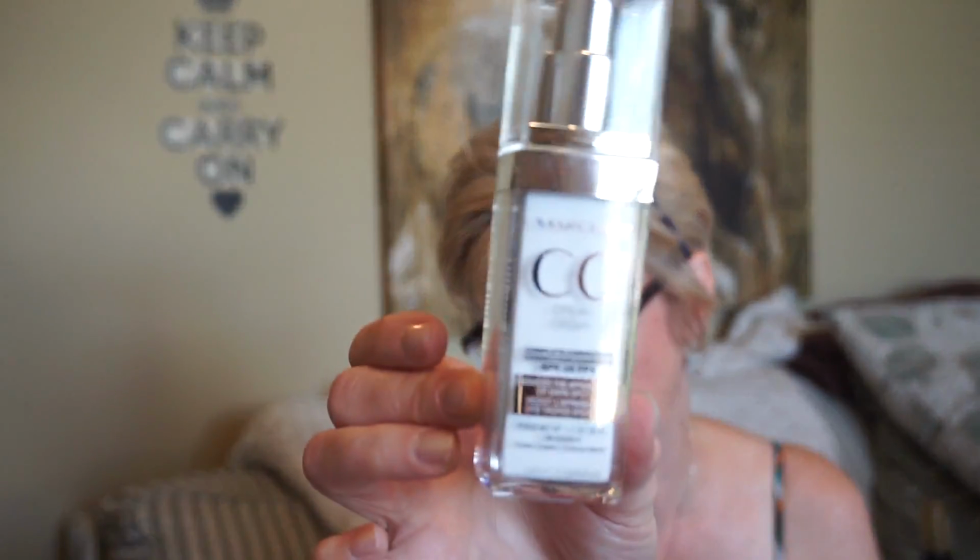It doesn't look like you're actually wearing foundation or a cream or anything like that. It's just your skin but better. And the fact that it has SPF 35 is great too. So it not only covers and evens the skin tone, but it's got SPF in it. So it's kind of like a two-in-one kind of product.